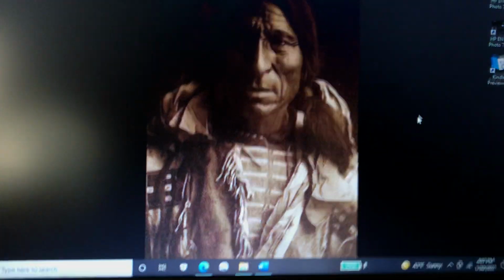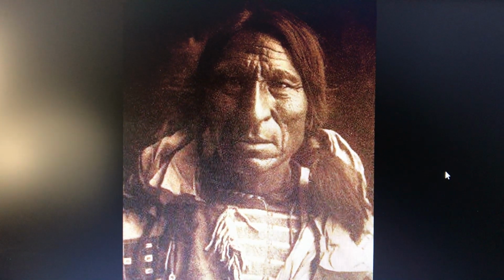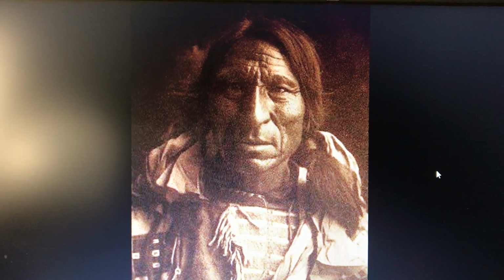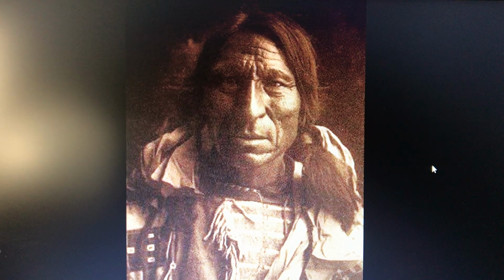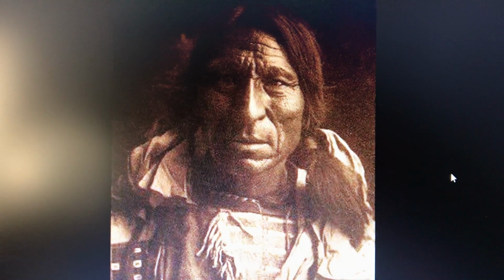But check this out. One of Curtis's pictures. If you don't have a Curtis book, you should get one, because he took the best last pictures of the genetic stock and clothing stock. Look at this man's face. He lived a life, I'm going to tell you that. And that is historic Indian, period.